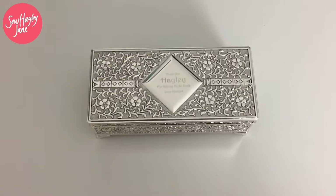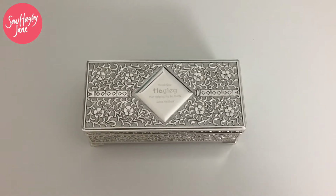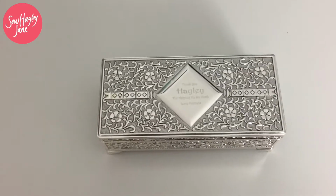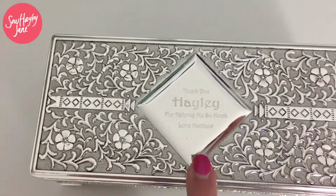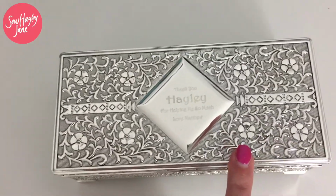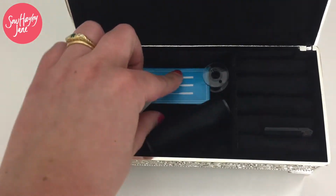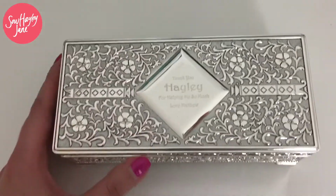So you might not know, before I started my own business, I worked for the last 4 years, ending up as a deputy manager at a day centre for adults with learning disabilities and autism. And this was a leaving gift from one of the guys that used to come, and he was there 4 days a week, so I saw him all the time. And it's this gorgeous little box, and it says, "Thank you, Hayley, for helping me so much, love, Matthew." And I'm not gonna lie, I did a massive cry when he gave this to me during my last week. It was just so sweet. I absolutely love it. And inside I keep bobbins and sewing machine needles and things like that, and a memory card randomly. So yes, that's very, very special.